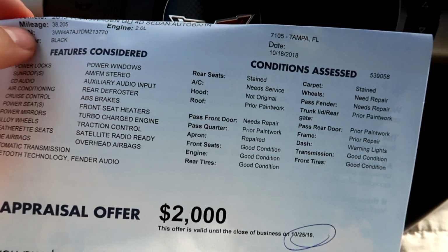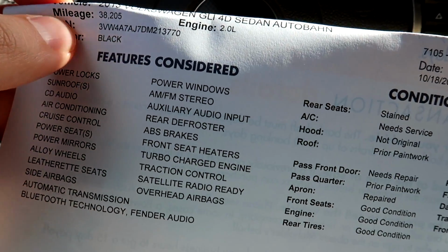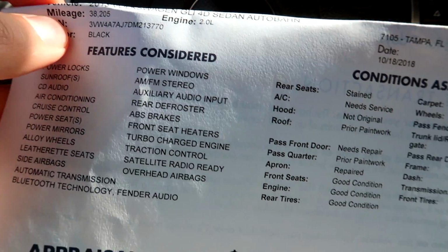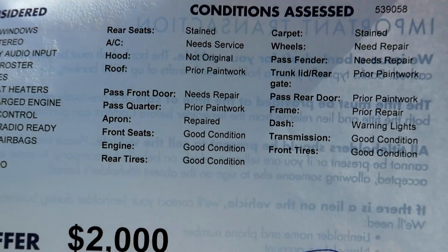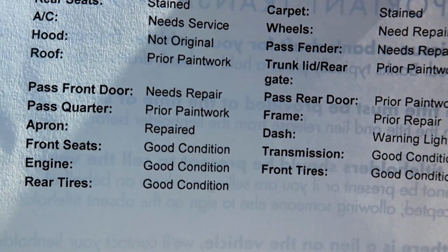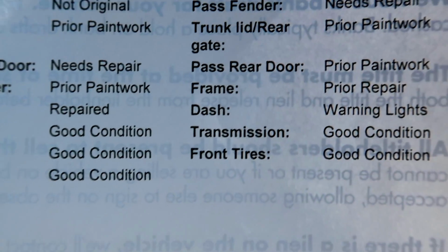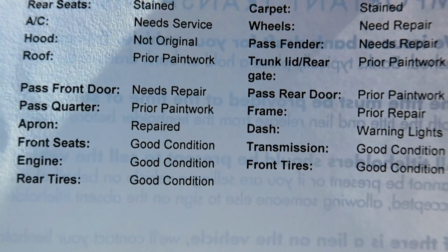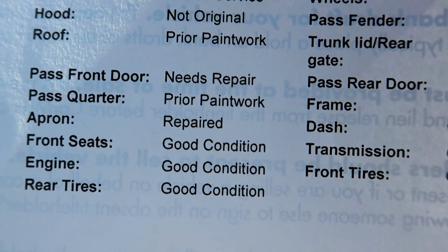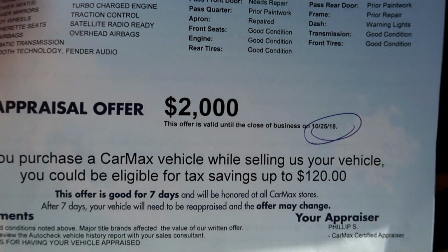All right, I went and folded all the private information out of the way, but you can see this is for a 2013 Volkswagen GLI Autobahn sedan, 38,205 miles. The conditions, I mean, look at everything. Needs service, stained, prior paintwork. But like I told you right here, where it says the engine is in good condition and the transmission is in good condition, that is the best part of this car. Also says that the apron was repaired. And there is our appraisal offer of $2,000.